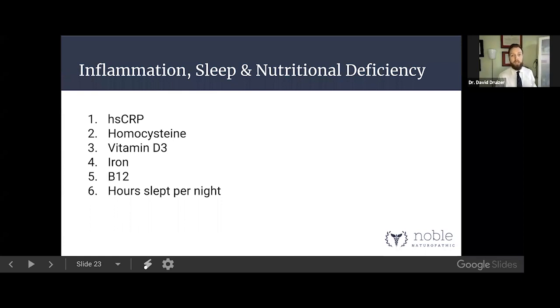Finally, what else do we need to know? You'll probably see come across your desk HSCRP, which is C-reactive protein. It's a measure of inflammation. It's important to know because if someone's very inflamed, they may have leptin resistance. They may not be responding to their hunger signals. So when someone has some weight that they need to lose, they should have an appropriate amount of leptin telling them to stop eating because fat cells make leptin. It regulates hunger. But sometimes it doesn't work.